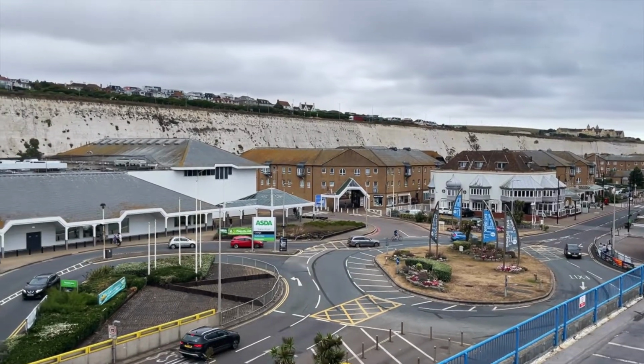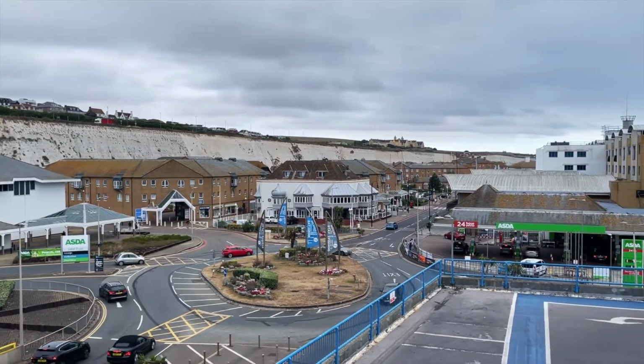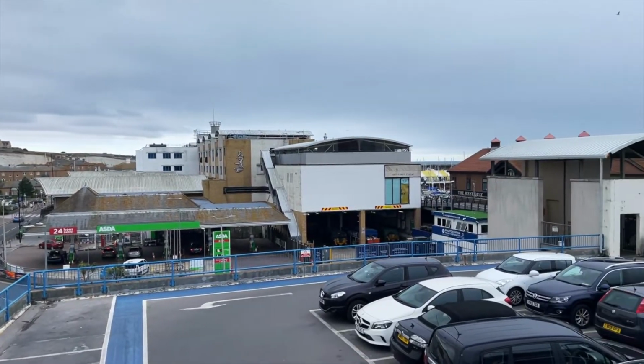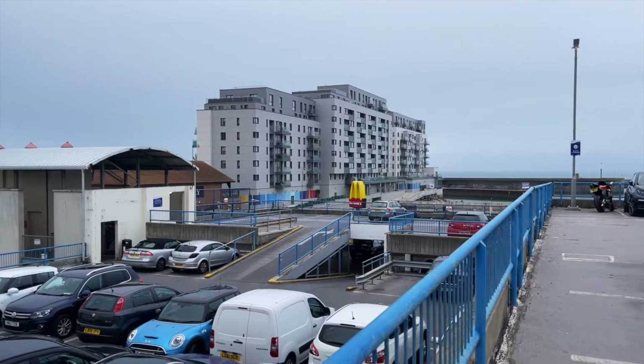Let me just show you from up here, because it looks quite big. I only really wanted to see boats. So this is the view. That's obviously the white cliffs where we were earlier, but we were further down. It's like a little village. So I don't really know where the boats are. Oh, over there I can see the masts. But yeah, seems pretty big.